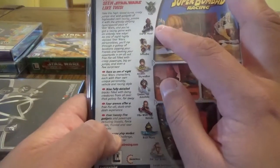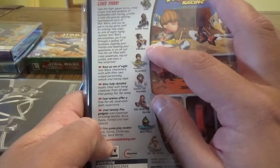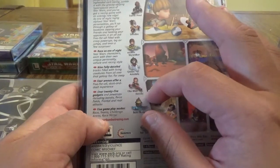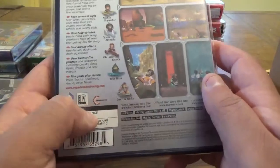Here you have Yoda, Darth Maul, Sebulba, Anakin Skywalker, Queen Amidala, Obi-Wan Kenobi, and Boss Nass, Jar Jar Binks.